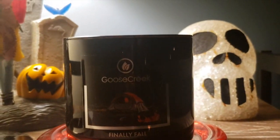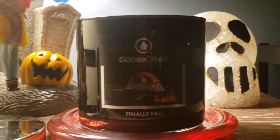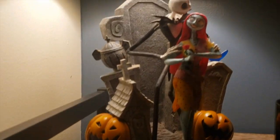It's nice, but it has a men's cologne fragrance that's not so much for me. It's all right. I don't hate it. One of my little skeletons from Target. This is a collectible lamp.